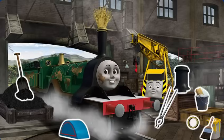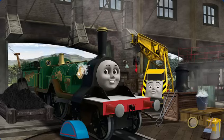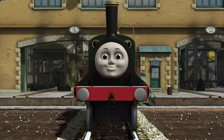Emily's funnel is clogged with hay. And she has oil stains. And her window is broken. Great job, but there's still more to do. Emily has oil stains. And great job, but there's still more to do. Emily's window is broken. You fixed it! Emily is ready to get back to work.